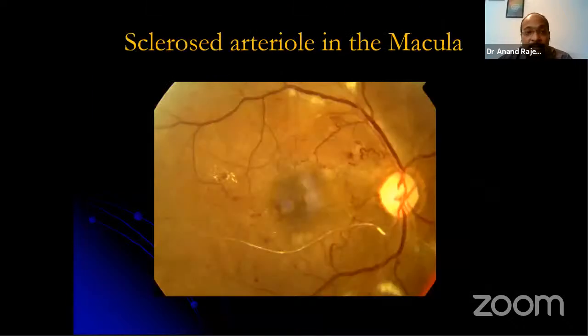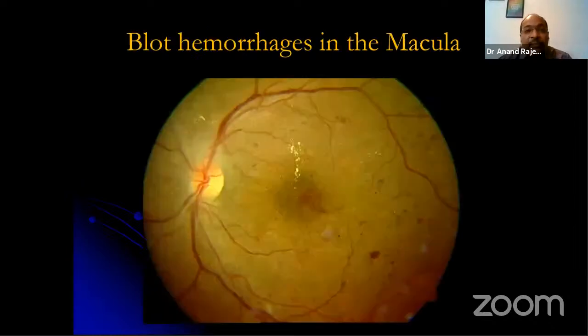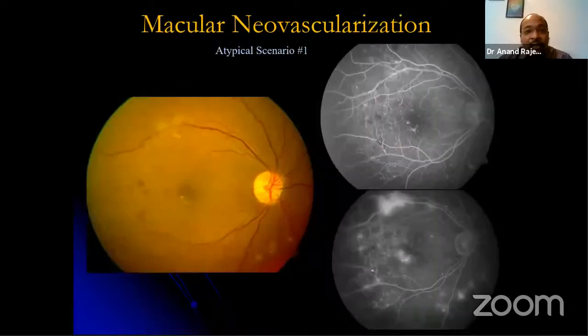Fluorescein angiography is also a key imaging modality in a case like this, where you see a sclerosed arteriole in the macula, and it helps confirm what you suspect, the macular ischemia. It also might show up ischemia in the periphery. Blot hemorrhages in the macula, alongside cotton wool spots, are also another soft sign of macular ischemia, and fluorescein helps uncover that. A few atypical scenarios where fluorescein helps.